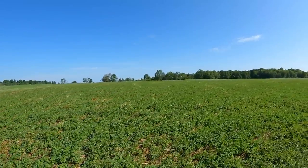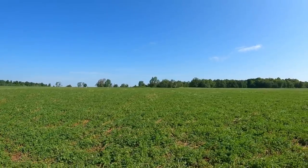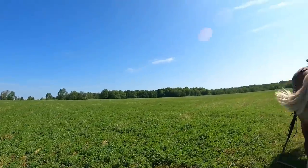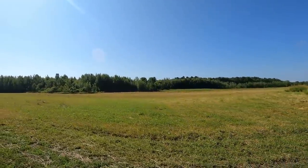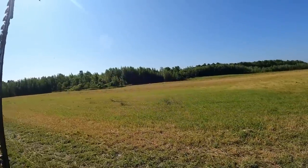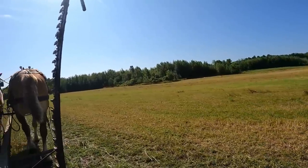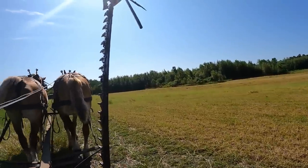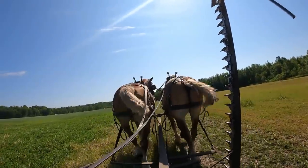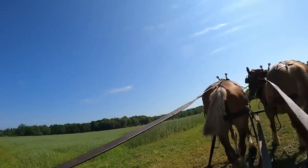My clover field that I cut earlier and put into round bales and wrapped round bales is coming back very nicely. Off to our right is where we hayed last, or about last. Here we come into our oat field.